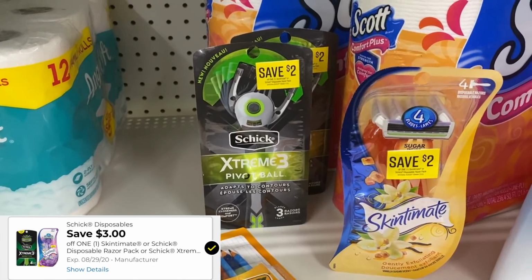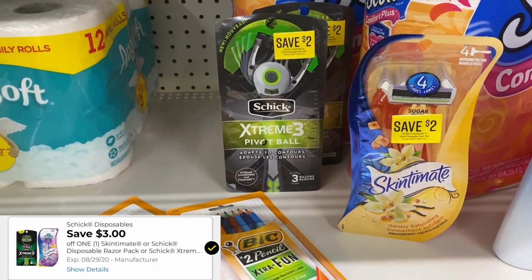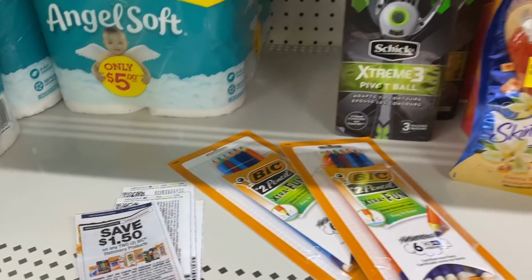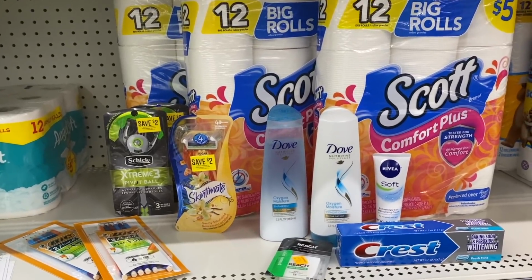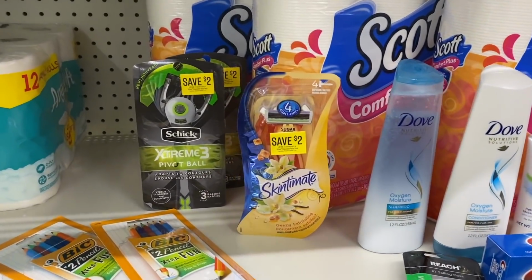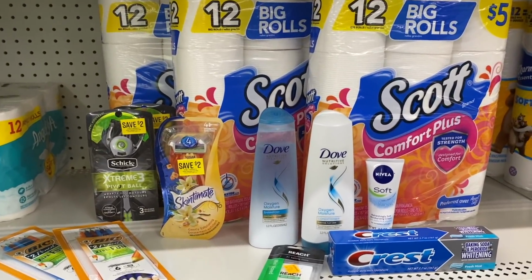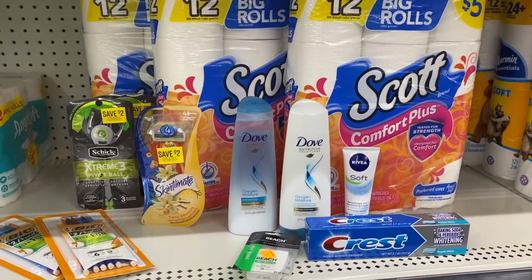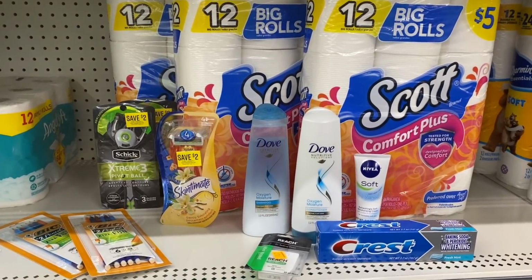So the pivot ball razors are $2.40. We have $3 digital coupons and we have $3 paper coupons. I'm going to use a combination of both. We're going to make 60 cents for each one of those razors. And then the Skintimate Vanilla that I have here is on clearance for $3. I'm going to use the $3 digital coupon on that, making it absolutely free. So I'm thinking I should end up paying about $5 for everything.